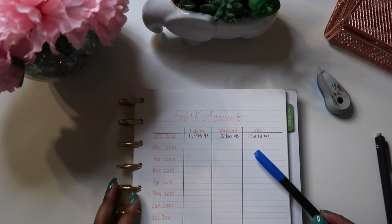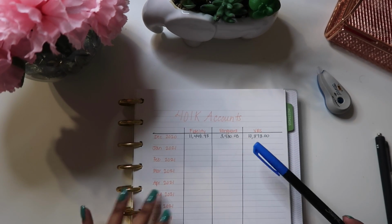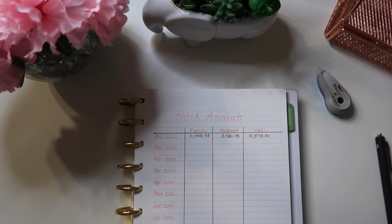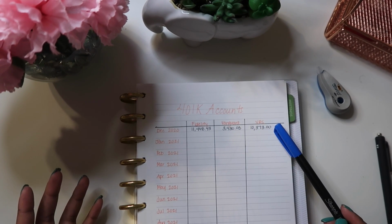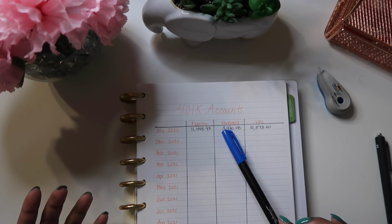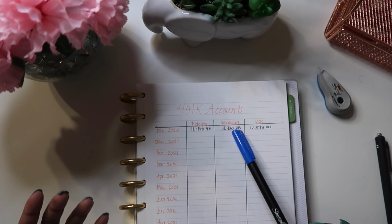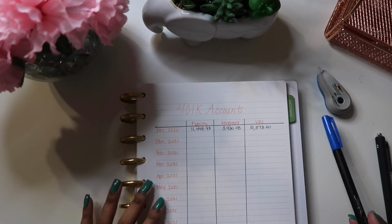Going on, I have my 401k accounts. I did not keep track of this last year, but I would like to keep track of it this year, so I put it back in my planner. So these are the amounts that I have in my accounts. These two I am not contributing to, Fidelity and Vanguard. They are from previous jobs that I have, but I do get interest on these every month.